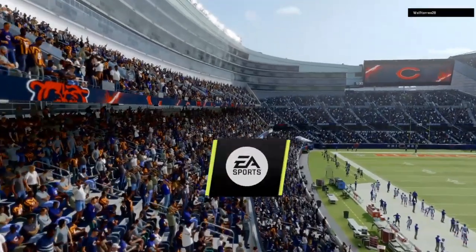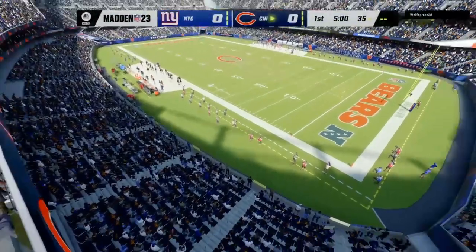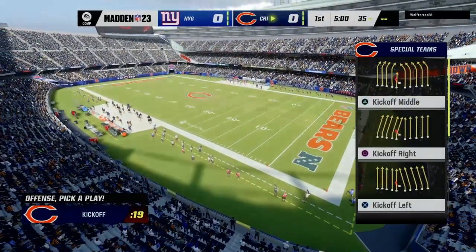BC Sports, and we are at venerable Soldier Field in Chicago. Today, we've got a good NFC matchup on tap between the New York Giants and the Chicago Bears.